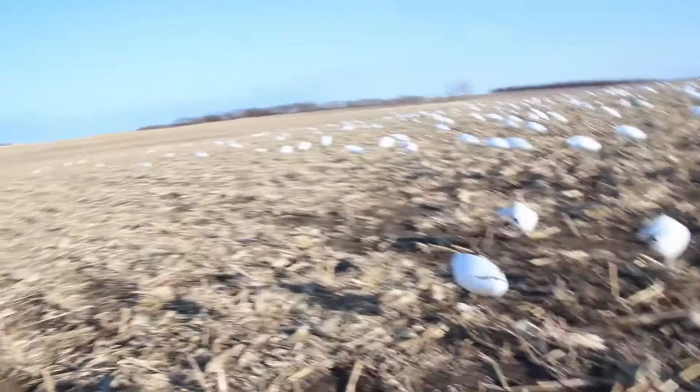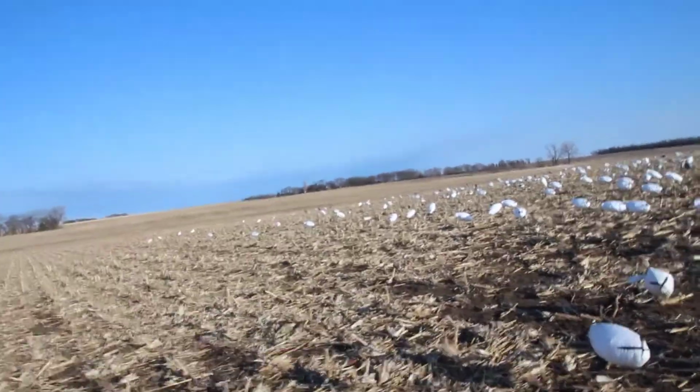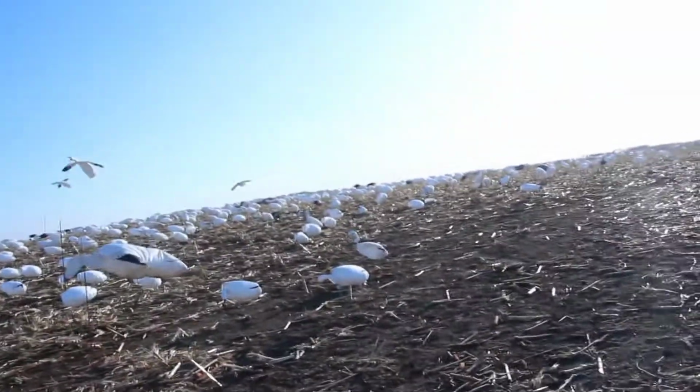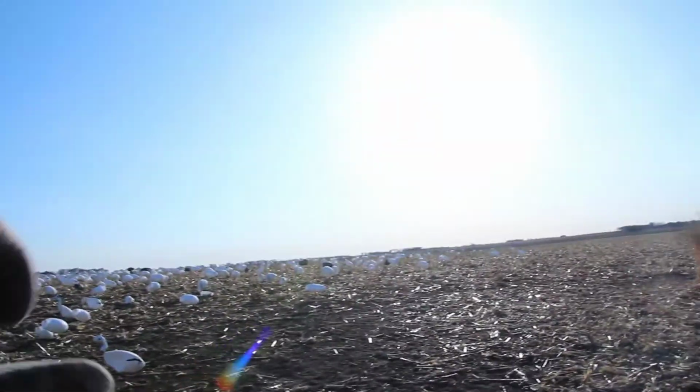Well, here's a little better look at the spread, guys. We got kind of an arm going up this way with some socks, some silo socks. As we get closer to the blind, we got an arrangement of socks, silo socks, all sorts of stuff. A couple flyers here. There's a big blob in the middle with a couple decoys removed for a landing zone. Another arm out that way.